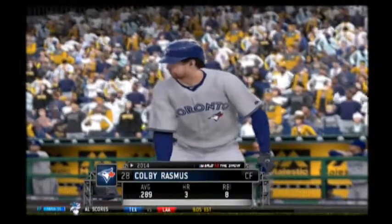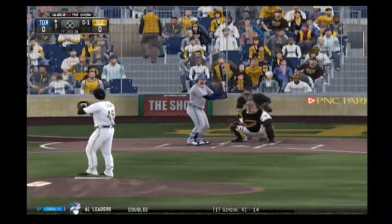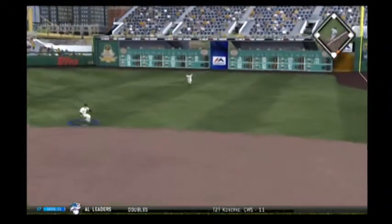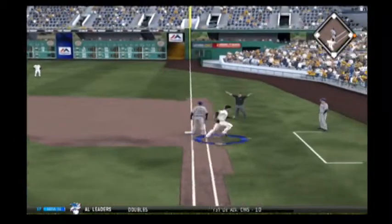Colby Rasmus will lead things off. Bottom third of the order. Hit sharply here and into right field, and that's their first hit of the night. He made it safe.